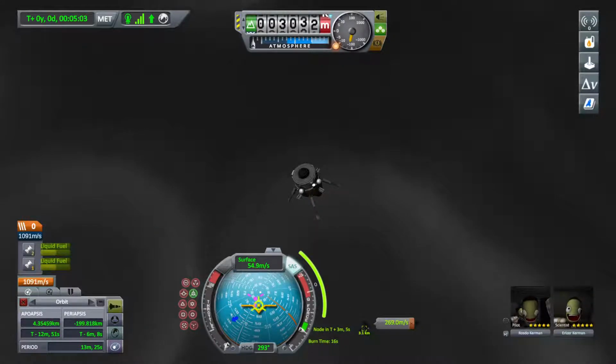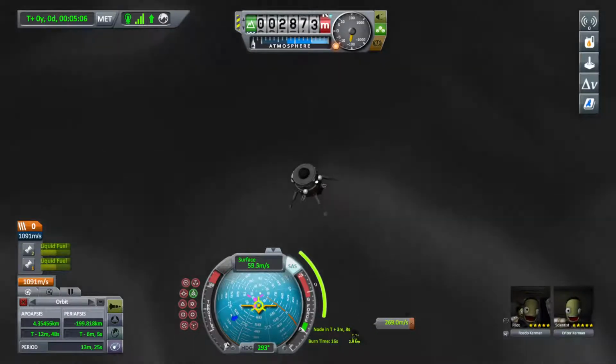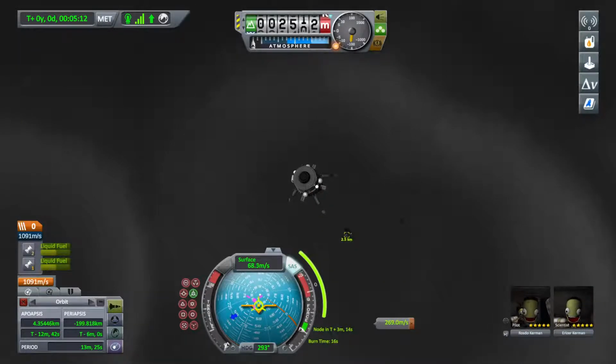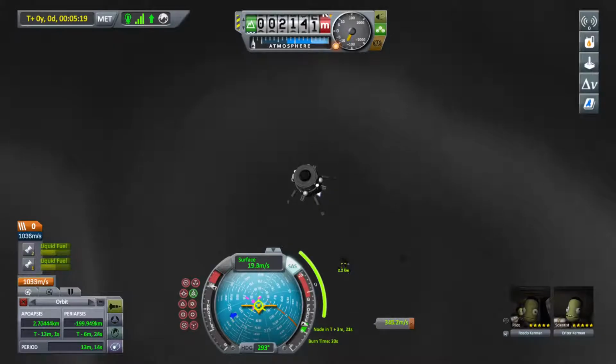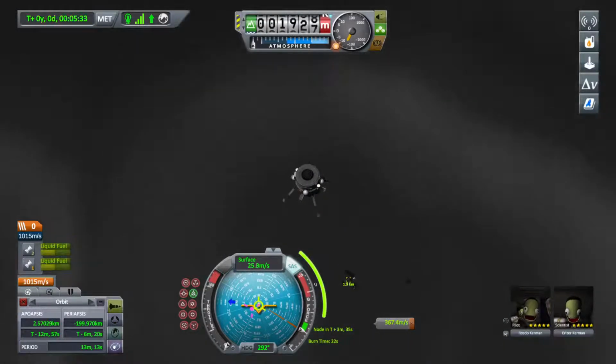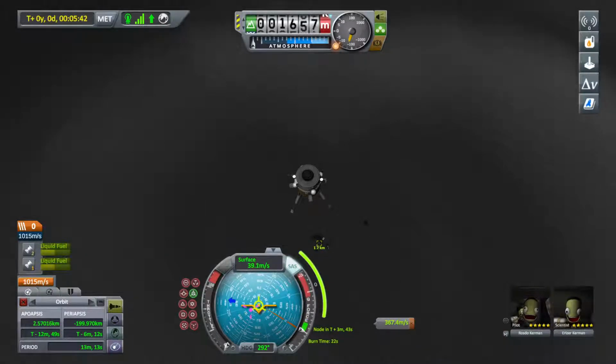Speaking of which, that craft is standing by to return to Kerbin. It just needs to wait for its transfer window. I might end up like a kilometer away from this thing, but I'm going to come down pretty close to it though. And I intentionally used most of the fuel because now this is just going to be housing for people near the launch pad.